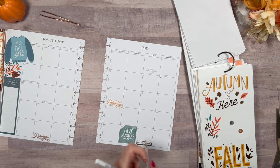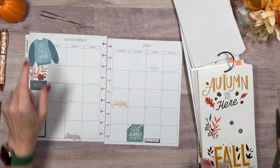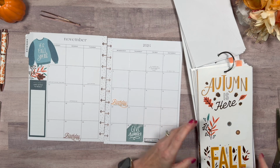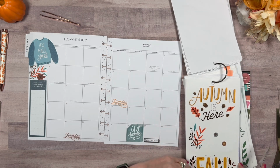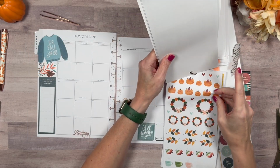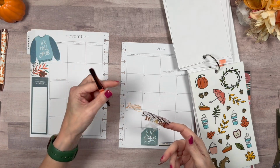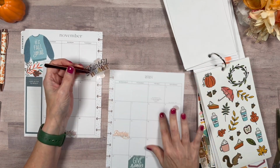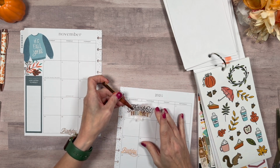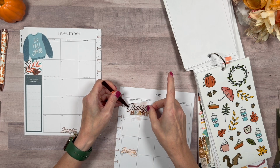All right, so that's going to dry. And I'm still looking for over here. I'm not convinced. This is just too big. I just don't know how I would fit that in. So, all right, let's get it sticking down now. This should be dry. And then I've got this pumpkin. So this one here, I'm going to kind of have a border.